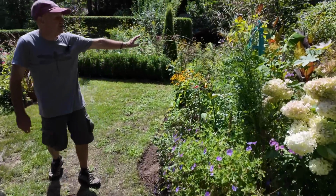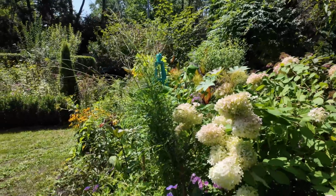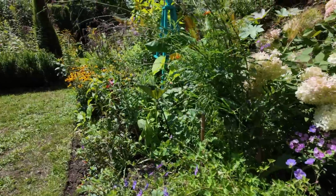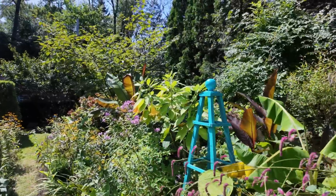And over here is what I call the mixed border. It's shrubs, tropicals, tender perennials, annuals. Wow. And it comes on late in August, September. It's this height. I got different bananas, which come in for the winter. I got the red leaf Abyssinian banana, which comes in for the winter. Brugmansias that come in for the winter.